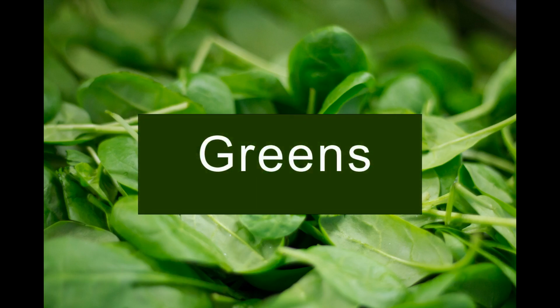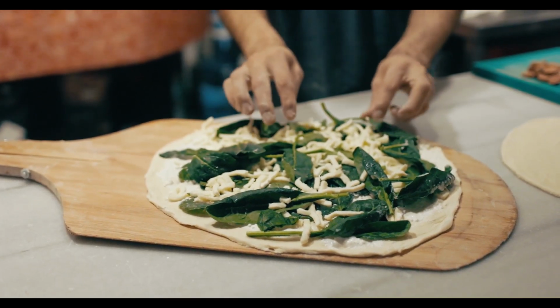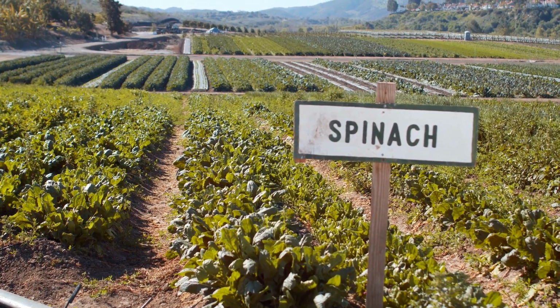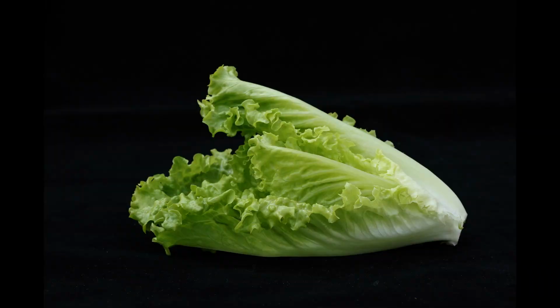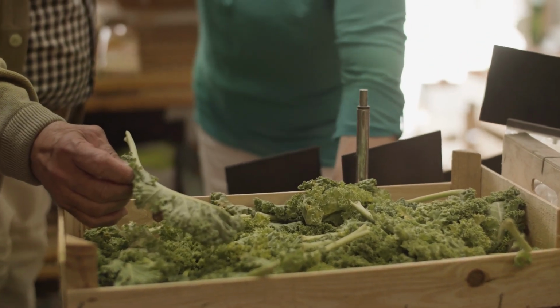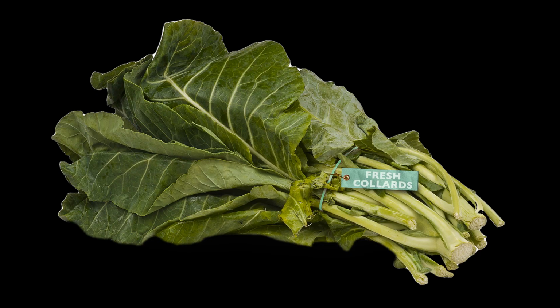Greens. Every kid has been told to eat their greens. For good reason, too. Spinach boosts the immune system, helps prevent osteoporosis, and fights against free radicals. Romaine lettuce provides the body with many vitamins and minerals. Kale has properties which help fight heart disease and cancer. Chard is full of antioxidants and fights inflammation. And collards may lower cholesterol and help you sleep better.